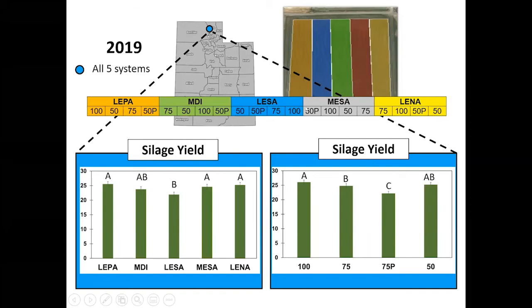And so we started moving some of our research to linears. And linears are much more uniform in performance across the whole system, so we were hoping to get better control and a better assessment of how these systems perform. In 2019, we actually had 5 systems. We included this low elevation Nelson application, and we looked at several different rates for each of these systems and compared silage yield.